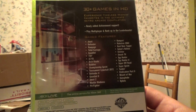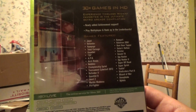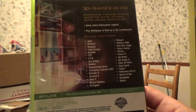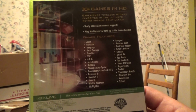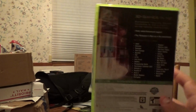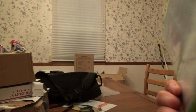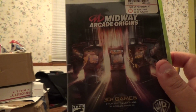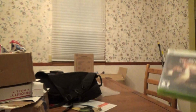Of these games, I probably only have interest in Rampage, Gauntlet, Arch Rivals, Gauntlet 2, and that's probably it. But for 20 bucks, it's a nice compilation, so if friends come over, we can play, whatever. So again, for the Xbox 360, it says it's brand new, there's no seal, and they taped this up, but whatever. 20 bucks. Midway Arcade Origins for the 360.